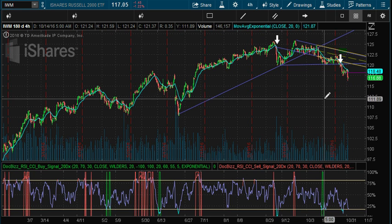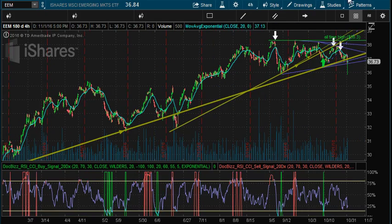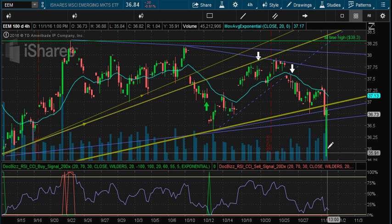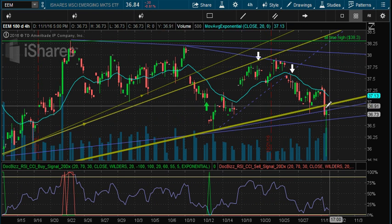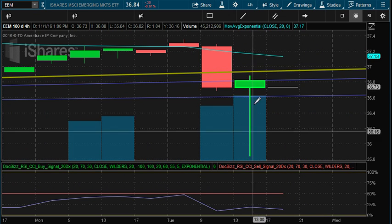This is the Russell, and that came down 1.25%. Emerging markets tumbled early in the day, and they managed to just close. It lost 0.80%, 1.81%. So that's a lot of price movement there.